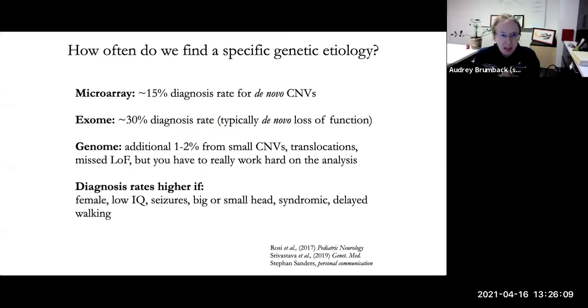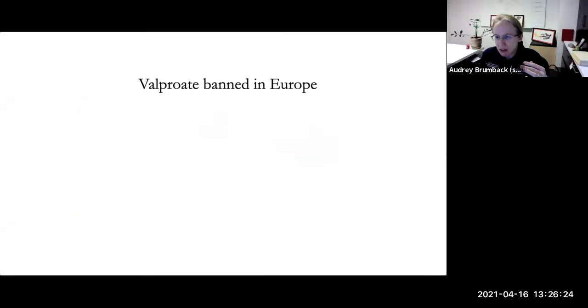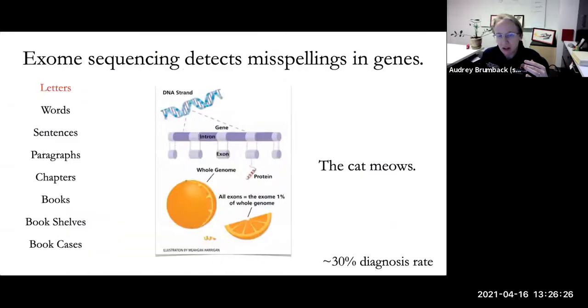How often do we find a specific etiology when we do our genetic testing? Actually, I think I got my slides a little bit out of order. Let me go here. So before I talk about how successful we are, we've talked about karyotyping, where we're looking at big chunks of DNA, and microarray, where we're able to look at both big chunks and small chunks.